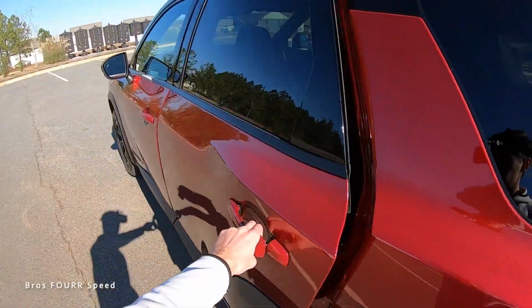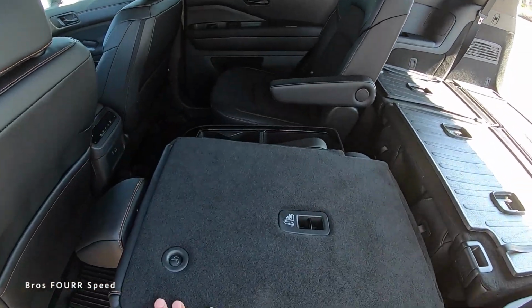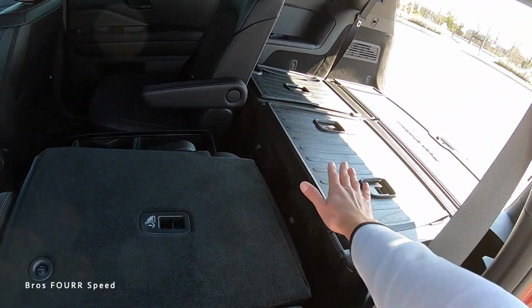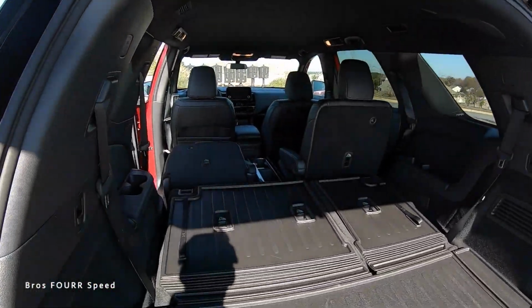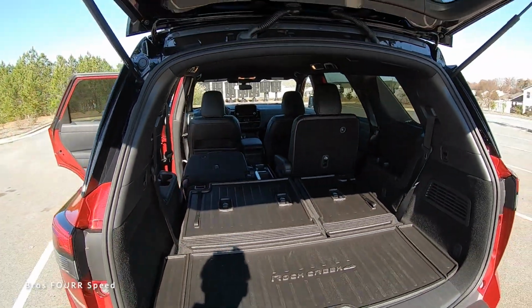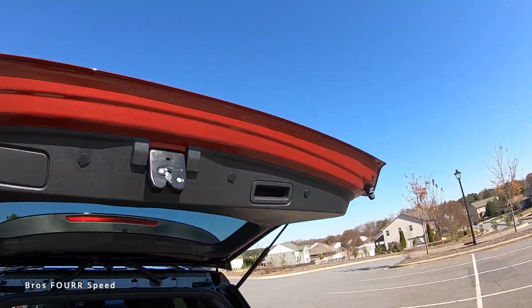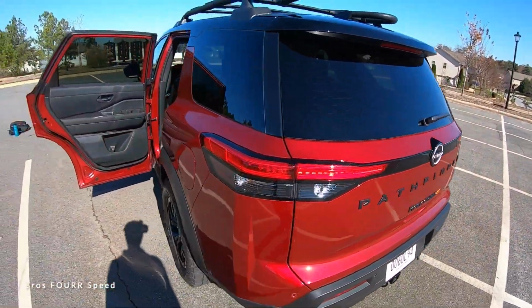And then if we go through these side doors now, I can just grab these levers and pull these nice and down. So we get a pretty flat area all into the back, as you can see. And it really is a pretty practical SUV. As you can see, you got a lot of space all the way up to the backs of those front seats. From there, we have a grab handle on the right side, and we can just close that up.